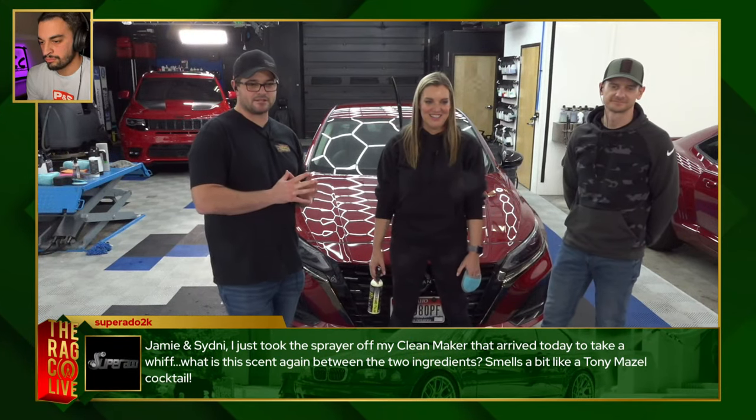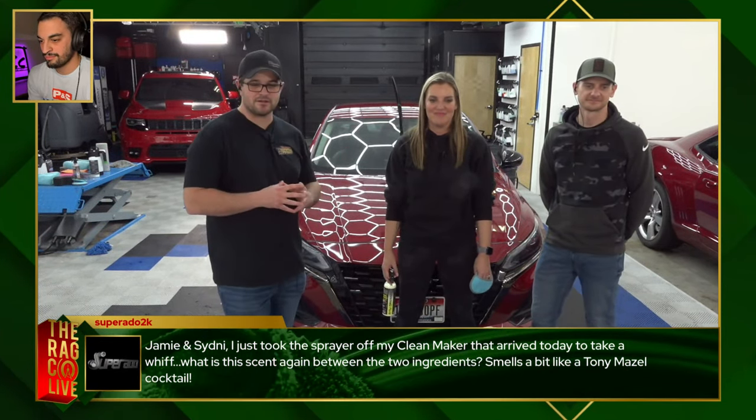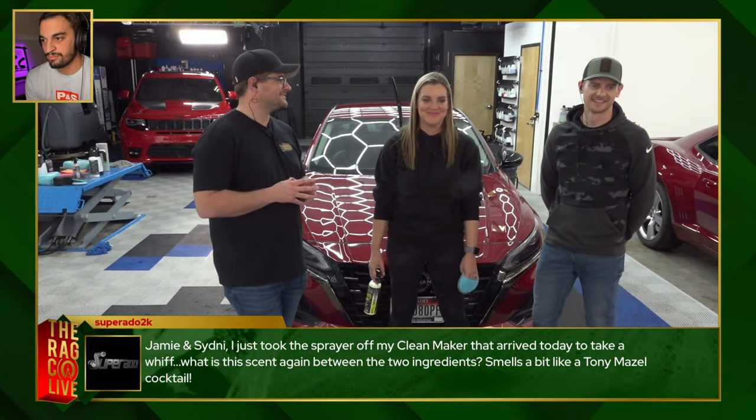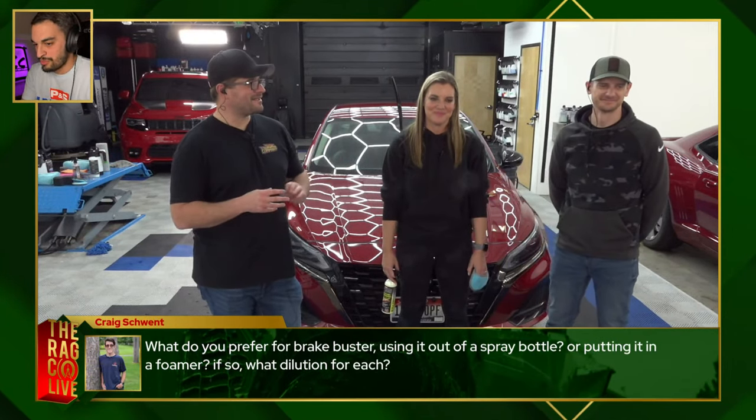Jamie and Sydney, I just took the sprayer off my clean maker that arrived today to take a whiff. What is the scent again between the two ingredients? It smells a bit like the Tony Mazel cocktail. It could very well be a Mazel cocktail, for sure. What did we call that, Jamie? Watermelon with mango hint at the watermelon end. The watermelon of the Dream Maker really takes over the Bead Maker mango, but you get a whiff of it in there as well. Nice fine mist, a spritzer. Watermelon mango spritzer.